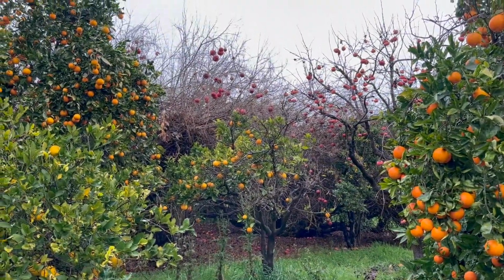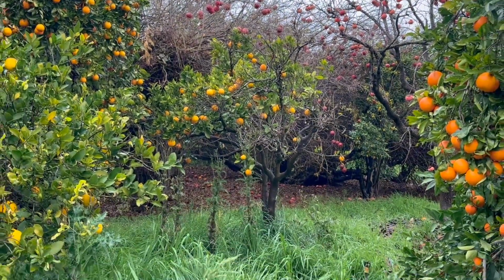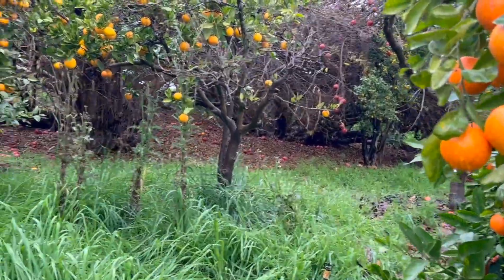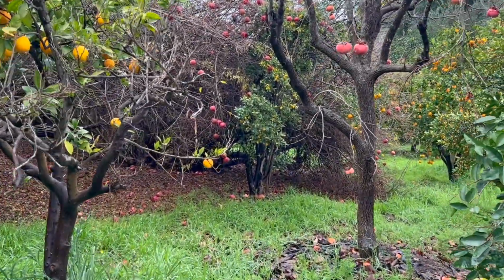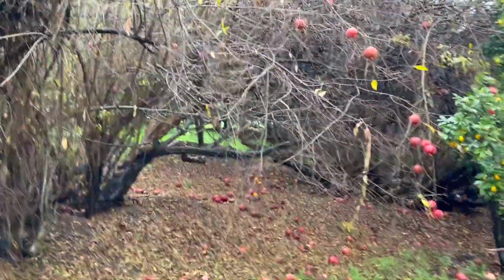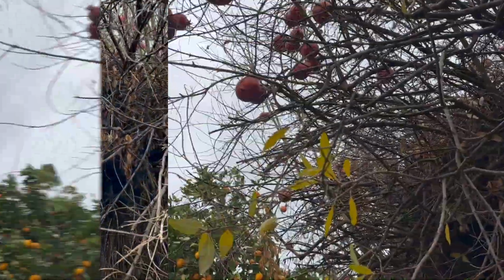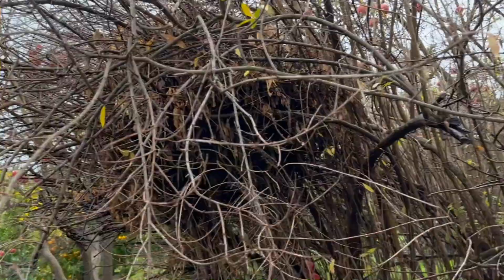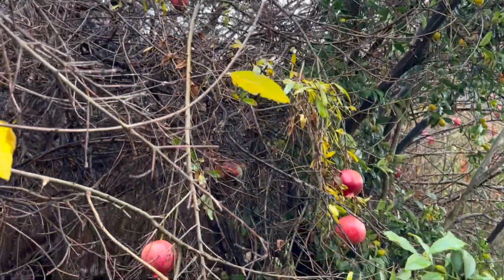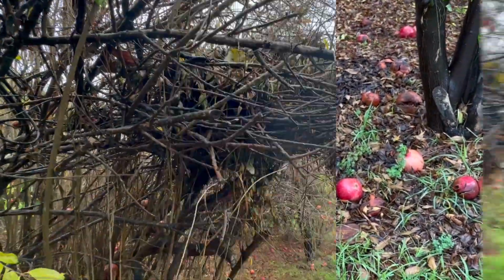Yeah, look at that. There's still pomegranates on that tree. And let's take a little walk back here. Maybe I can snag one of those. The thing about it is that when they get a lot of water like this, they start to go bad on the inside and they split like that, and then that makes them go bad. But here's one that I think I can take home.